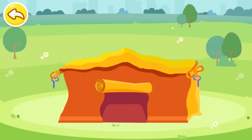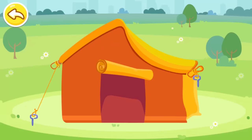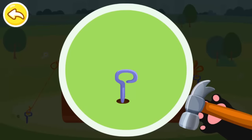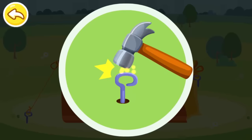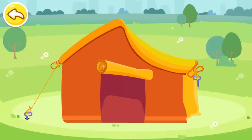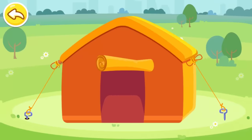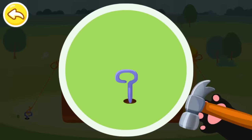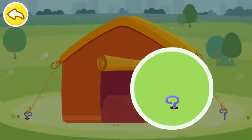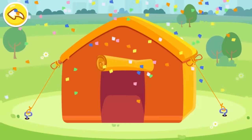Emergency! The tent has blown down in the wind. To secure the tent, we need to fasten the ropes to the earth. Hammer the nail and then tie the rope to it. 1, 2, 3, 4. One side is fixed. Now let's do the next one. 1, 2, 3, 4. Wow, the tent is set up!